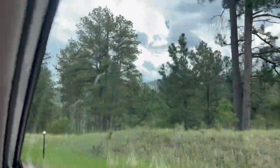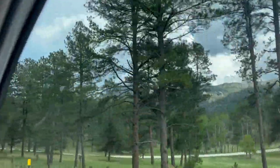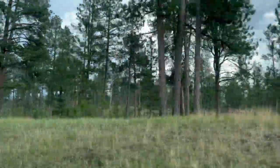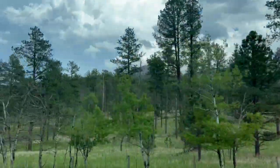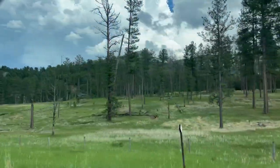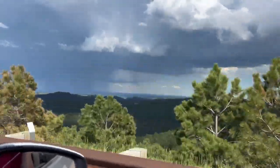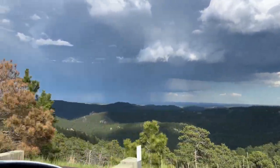So that peak, just peeking through the trees there, that is the highest point in South Dakota. It's Black Elk Peak, and it's 7,244 feet high. There you go, now you're getting a view of that peak right there. It's really cool how you can see the storms super far away. That's so cool. Wow, it comes out really good on the camera.